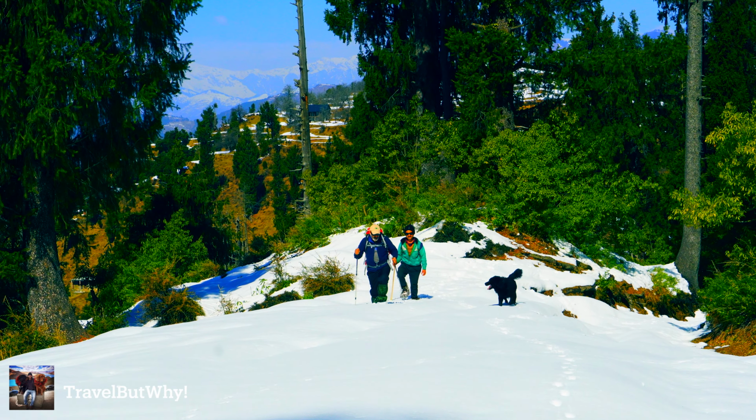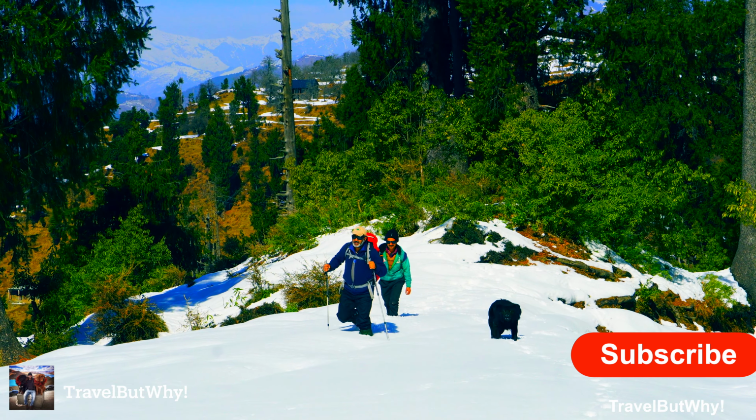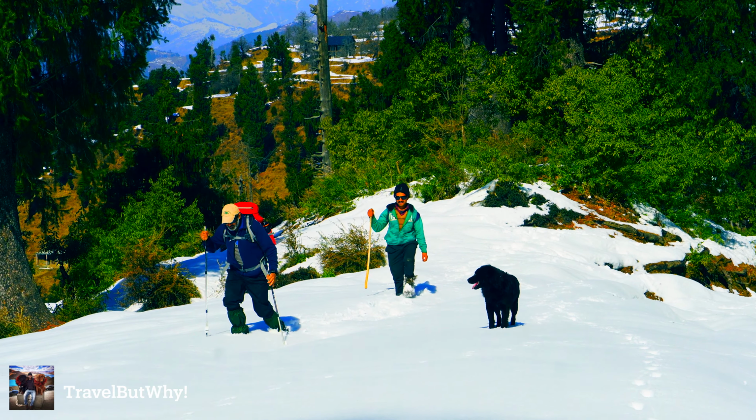Here Riku is our companion, he's our scout. He goes ahead and checks the trail. Riku, come.